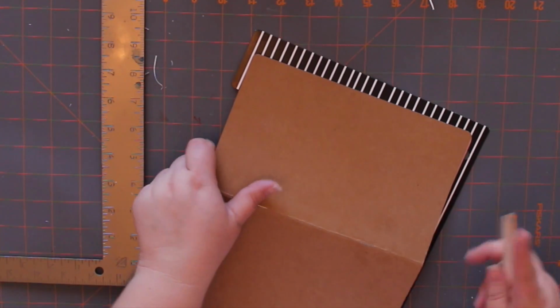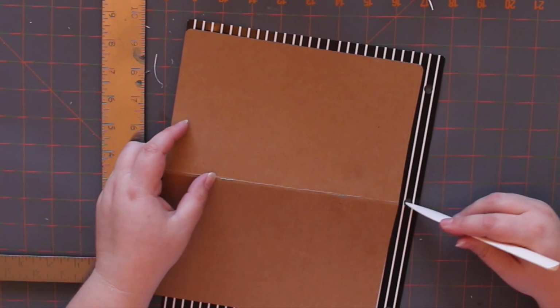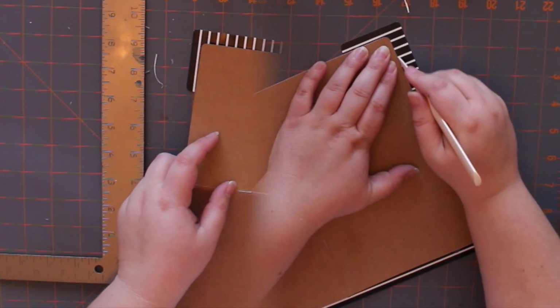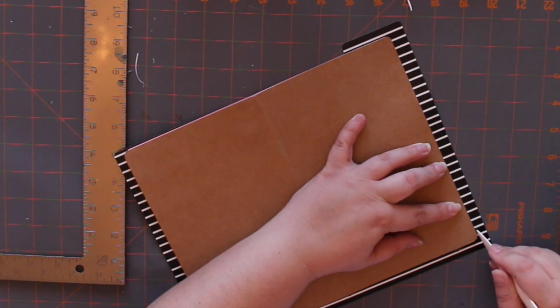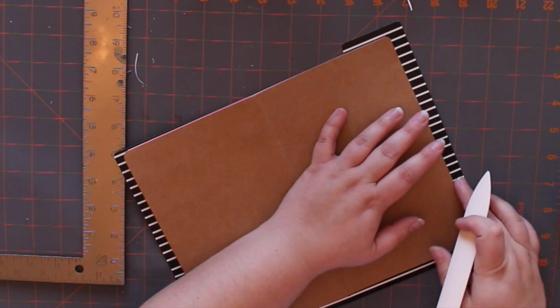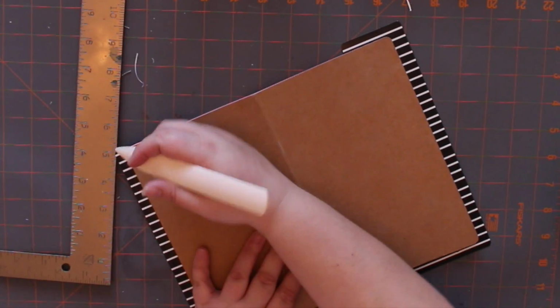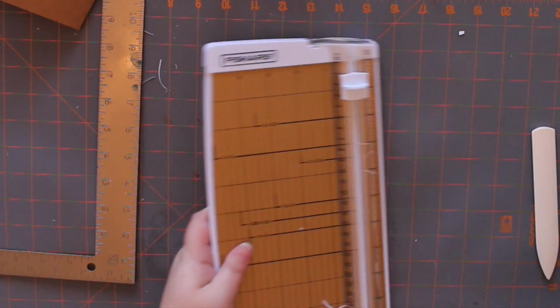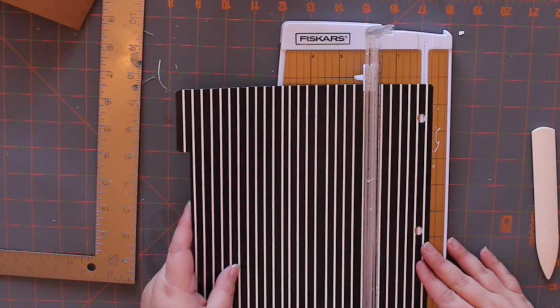Then I'll find it. Okay, so again, line up the middle of your spine with the middle of your hole. I just use my bone folder to mark this, because this paper leaves a crease, and it works perfect for that. Let's go ahead and cut your cover down to size.